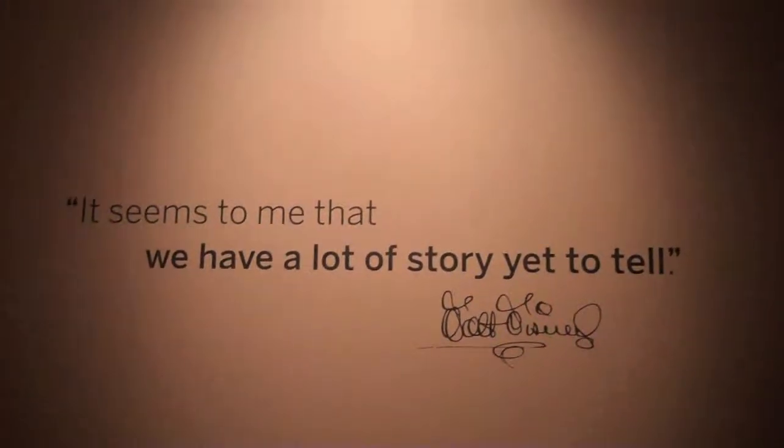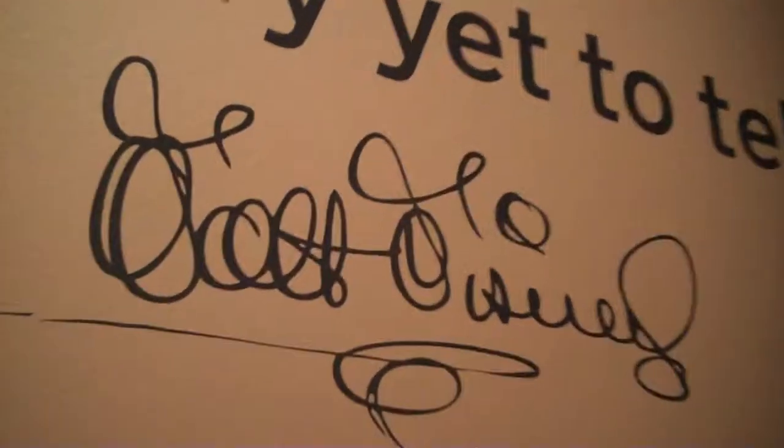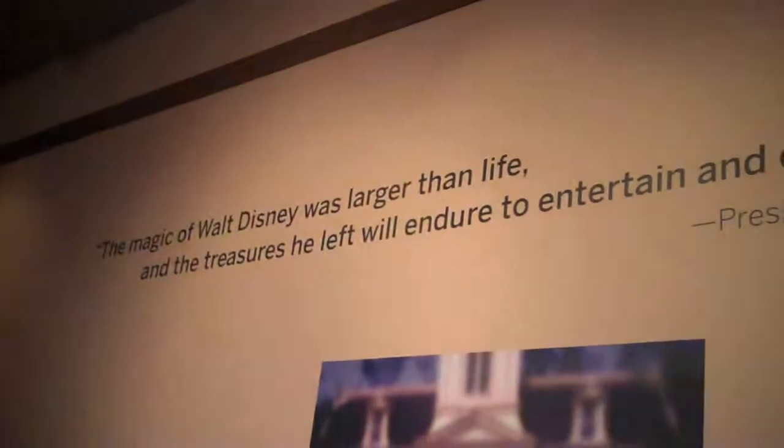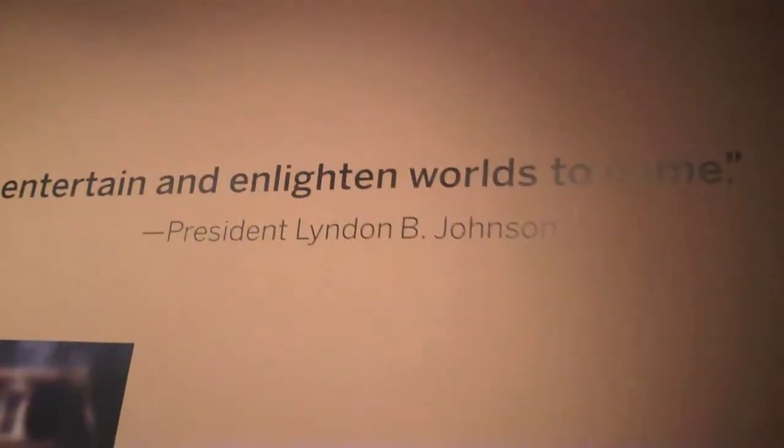It seems to me that we have a lot of story yet to tell. Well, you know what it might be? And you guys, we have concluded our D23 experience of the treasures of Walt Disney. The magic of Walt Disney was larger than life, and the treasures he left will endure to entertain and enlighten the worlds to come. President Lyndon B. Johnson.